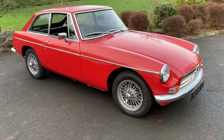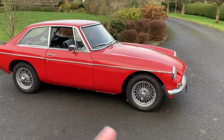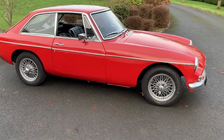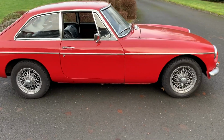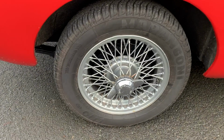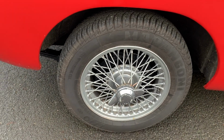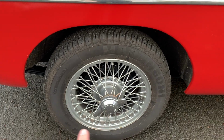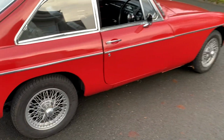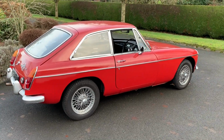More money spent was a Christmas present from my parents, where I got the four wheels taken off, the tires stripped off them, and they were sandblasted and then powder coated. Rather than going for the original sort of grey silver, I went for this powder coat chrome, and I think it looks fantastic. Really sets the car off, and when it's all nicely cleaned up, it looks brilliant.